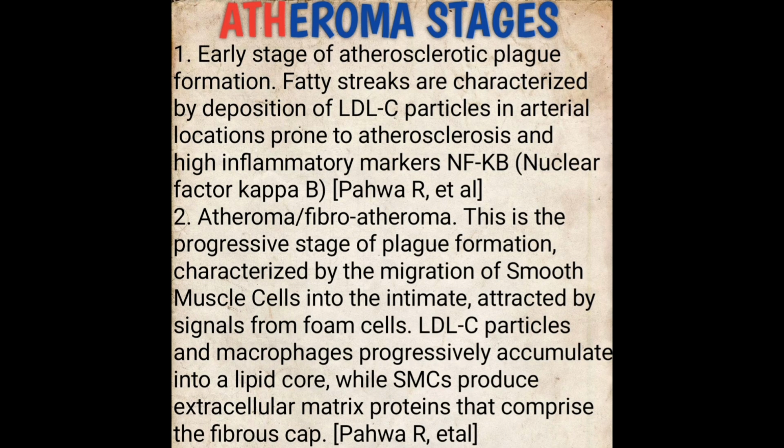The low-density lipoprotein particles and macrophages progressively accumulate into a lipid core, narrowing the vessels more, while the smooth muscle cells produce extracellular matrix protein that comprises the fibrous cap. And that's another finding of the same worker and his co-workers. So that gradually occludes the vessel, but not totally. You can see that in the picture that will come.